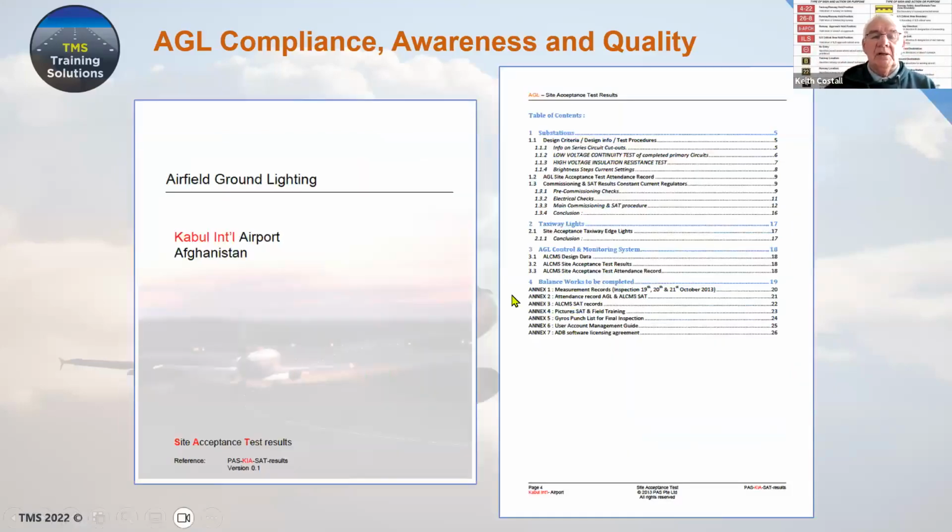So this was an extract directly out of that project. In this particular case, the substation, switch room, call it what you like. It was a taxiway project, so it was about the site acceptance of the taxiway edge lights and its corresponding controller monitoring system, etc. So a whole range. Now, out of that, we were able to then say you're going to need to have this level of ongoing operational support.